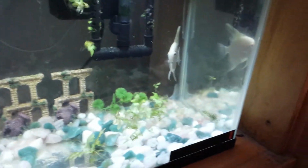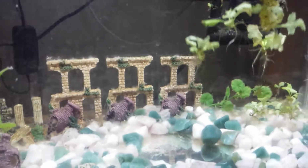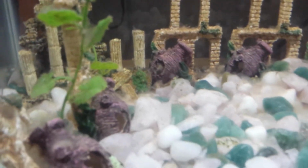Come down to the blushing blue with the flinging plants. And somewhere in here we do have another crayfish. Probably, yeah, okay, I see we got some shells sticking out of there, so it looks like he had shed, so he's probably hiding somewhere now.